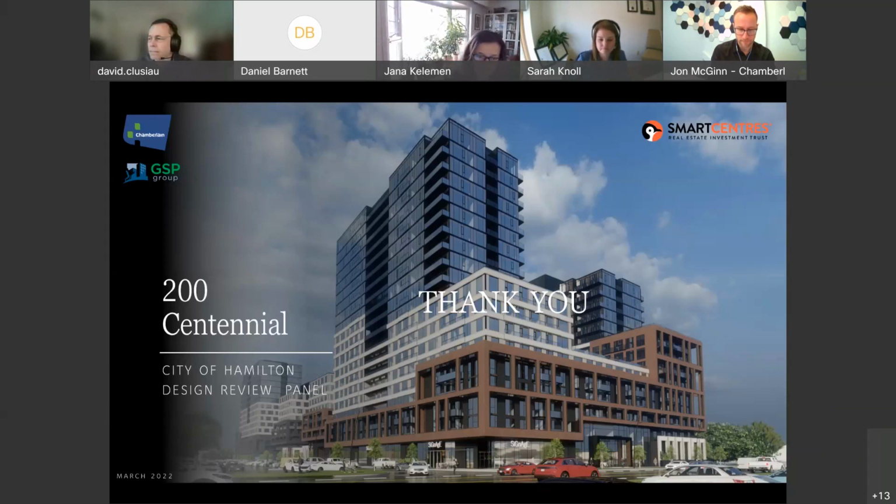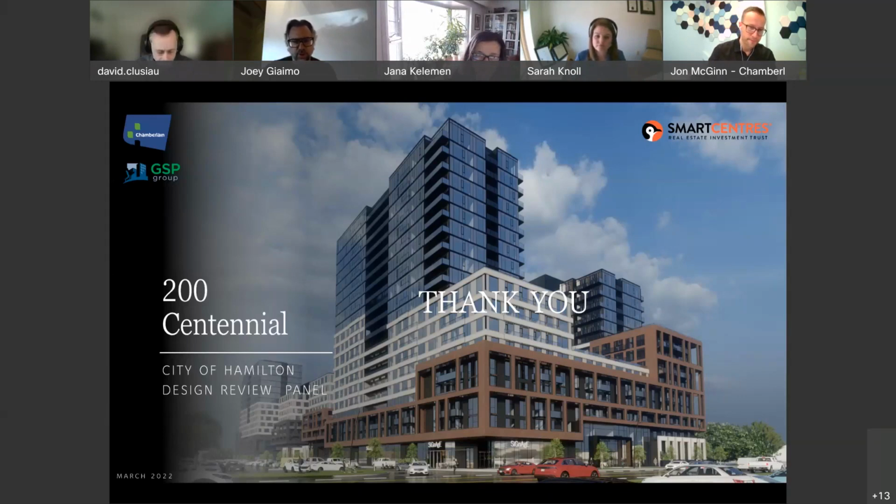Joey? Thanks, David. I have a few questions. First one is, was there a documentation and salvage report that was required for this project? No, there was not. Demolition? There's not. Okay. What are the proposed units per acre? Hectare, I'm sorry, hectare. I have that in my planning justification report that was submitted.